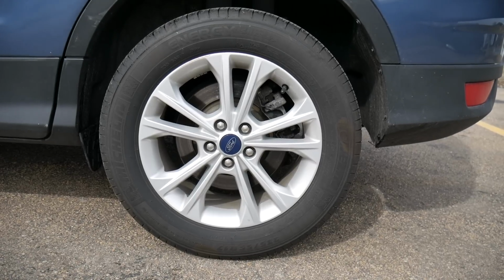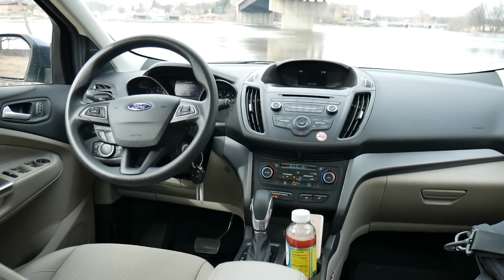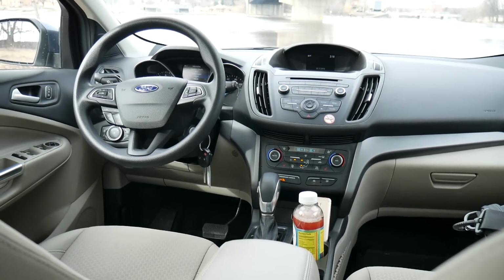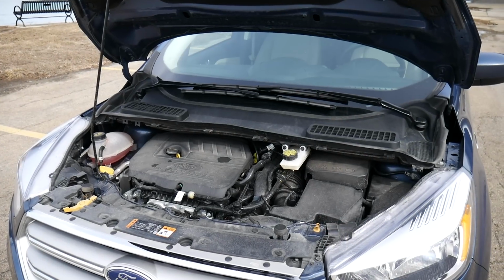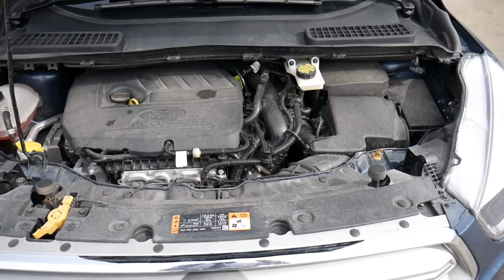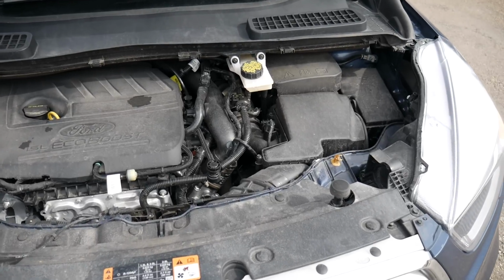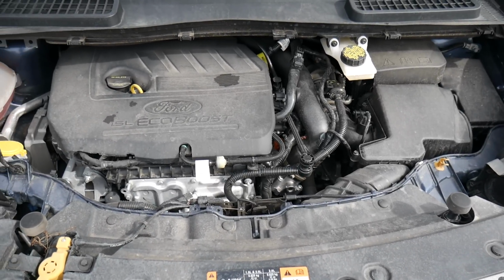I think I've driven most of Ford's other SUVs and never had an Escape, so this is a first for me. Let's jump in by looking under the hood. We have a 1.5-liter inline 4-cylinder engine with a 6-speed shiftable automatic transmission. This thing kicks out 179 horsepower and has 2,000 pounds of towing capacity.